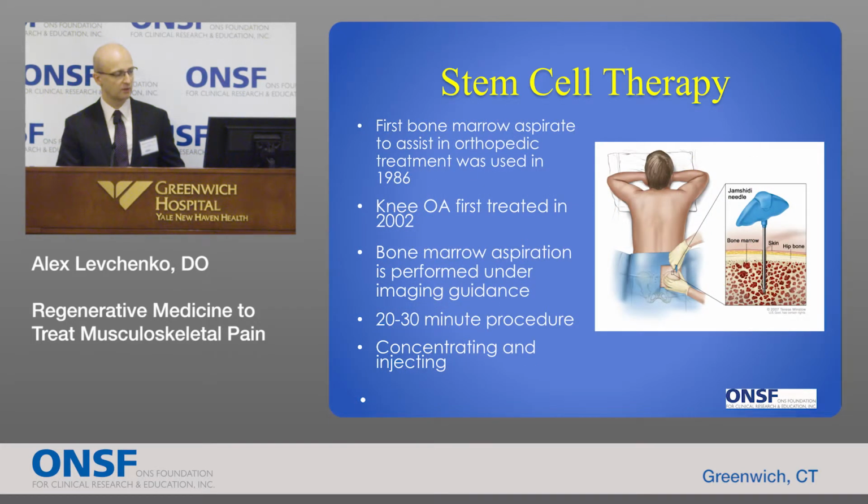So this is a little diagram of how we would get the stem cells from the bone marrow. The first bone marrow aspirate to be used in an orthopedic procedure was done in 1986. The first treatment for knee osteoarthritis was performed in 2002. It really has to be done under image guidance. That would be for the patient's safety.